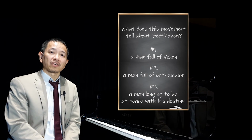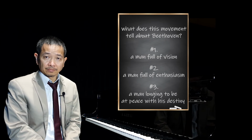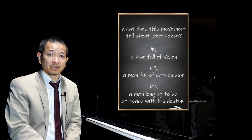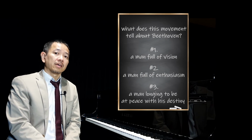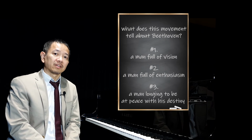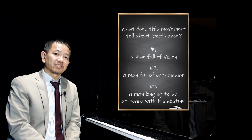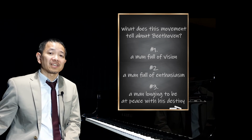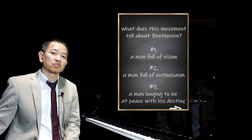The third thing from this movement: we could learn Beethoven was a man who was often misunderstood. Here I'm quoting his own letter called the Heiligenstadt Testament, written years later but summarizing so well what this man was feeling.